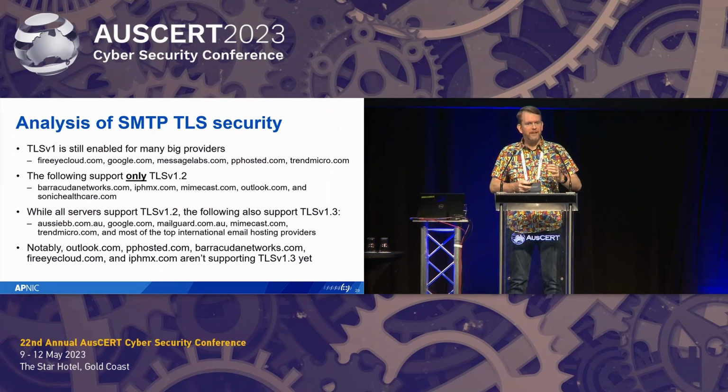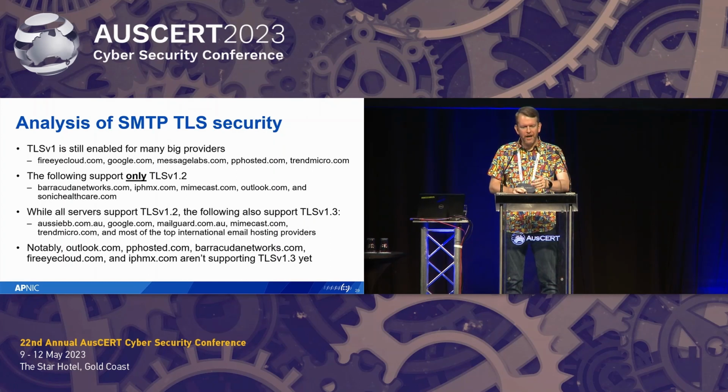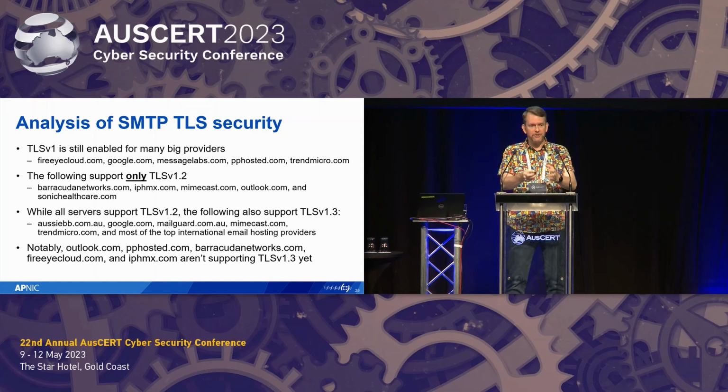There was a few that only supported TLS version 1.2, which was great to see. Barracuda, IPHMX, Mimecast, Outlook, and Sonic Healthcare. Really good to call out the people doing things correctly. It'd be nice if they also supported version 1.3, but 1.2 is good enough for now. There was a few of them that supported 1.2 as well as 1.3. So the ones you see listed there, including Aussie Broadband and Google, they actually have the newest stuff turned on. It's not hard. Like, there's not a huge cost involved here.